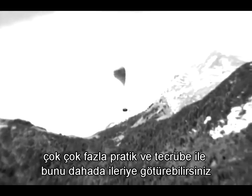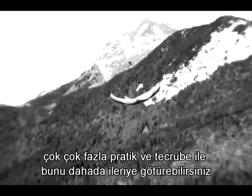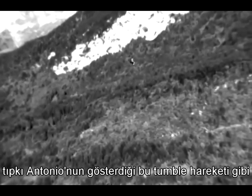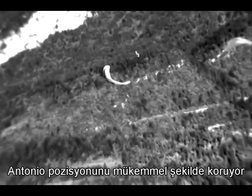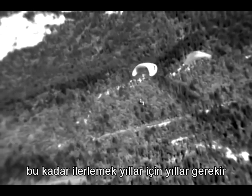We have shown you the foundation moves of acro. With much more practice and experience, you may be able to take this further and do thrilling manoeuvres that are even more dynamic and require great skill, like this tumble that Antonio is demonstrating. Antonio holds his position perfectly and keeps the power on all the way over. It takes years to get this far, but only a nanosecond to get it wrong.